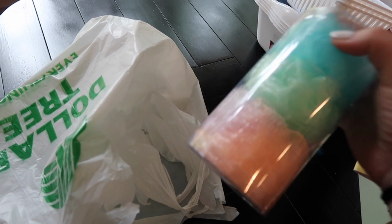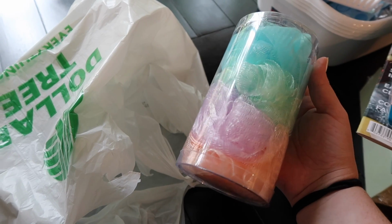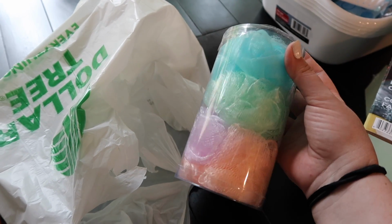Oh. So loofahs, I throw these out once a month. I only use them for about a month, and then I throw it out and get a new one. So they have these 4 packs at the Dollar Tree right now. So I picked those up.